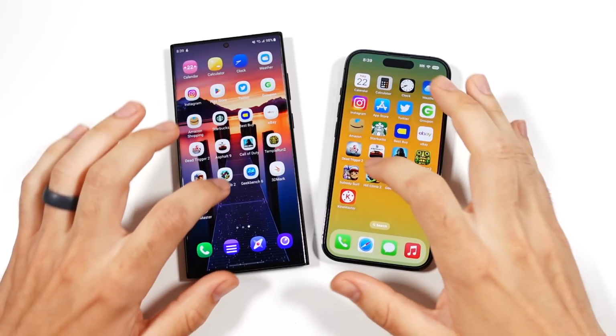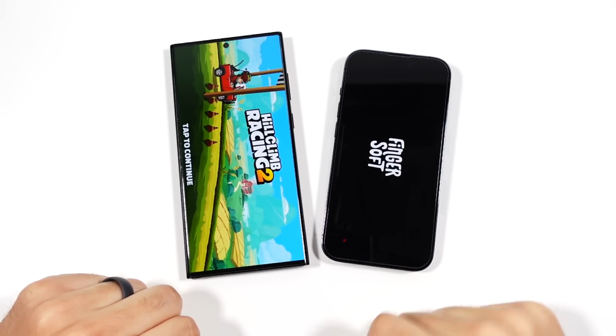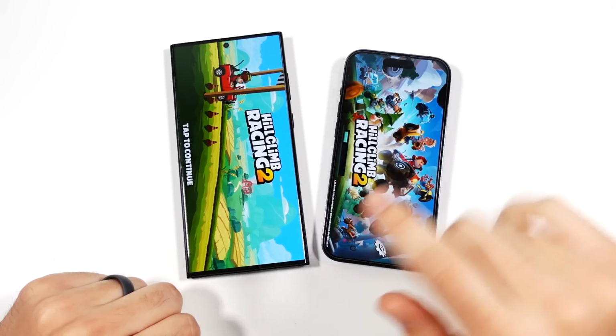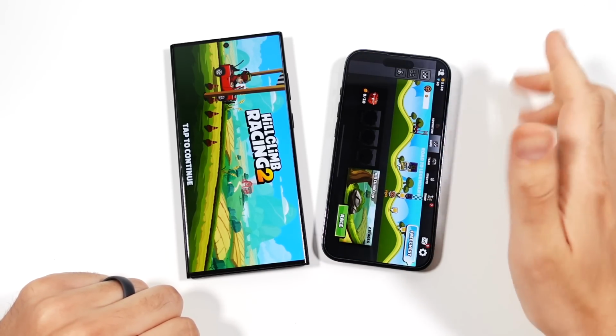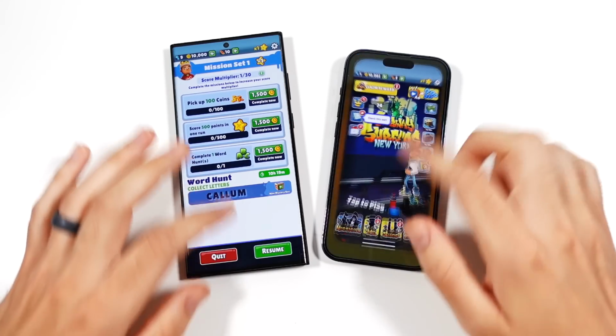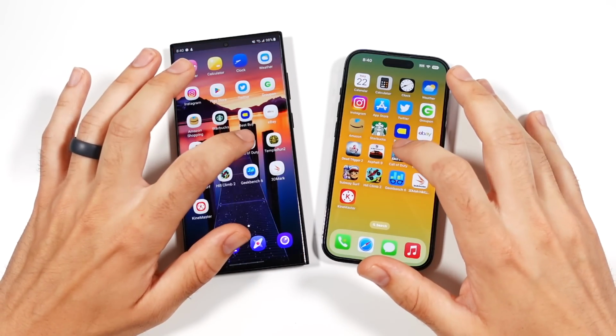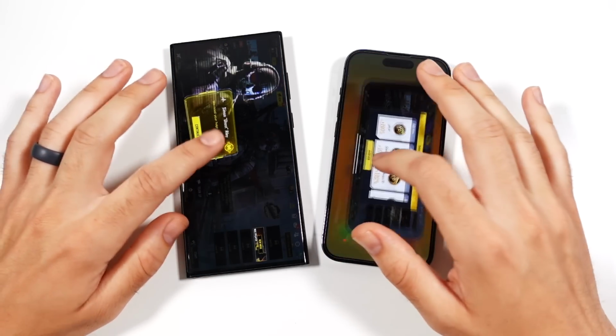Now, I am on iOS 17 Beta 2 there on the iPhone, but that definitely doesn't make any difference here, because all these applications don't run any different in speed to iOS 16.5. There's no delays with them opening and anything like that, so that's why I still compared it here.